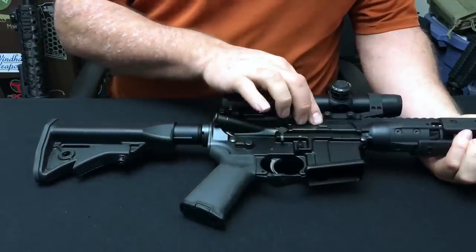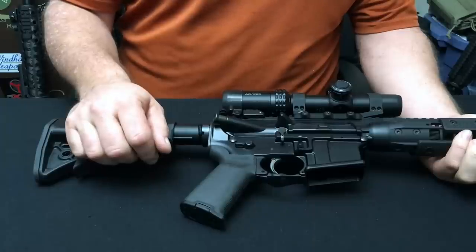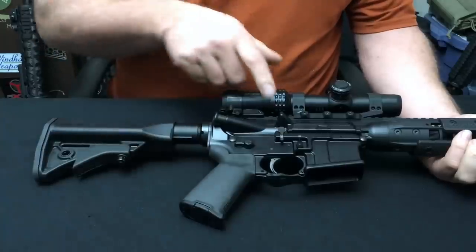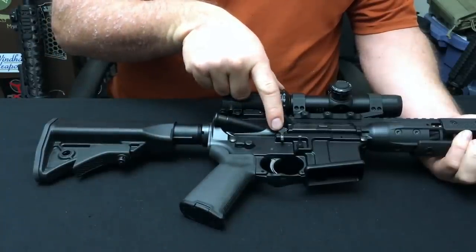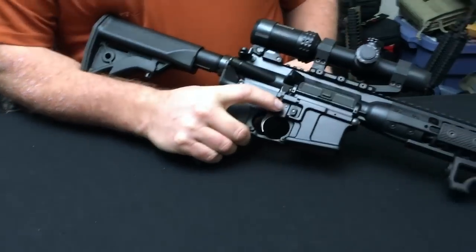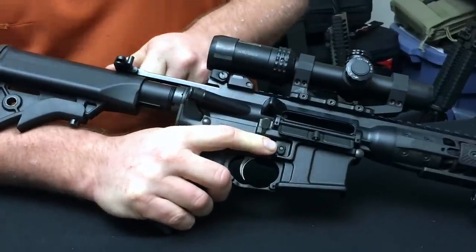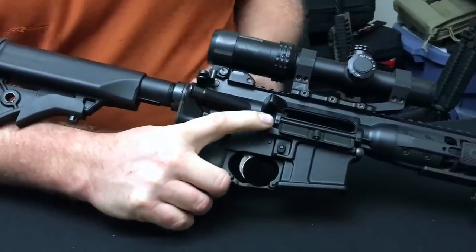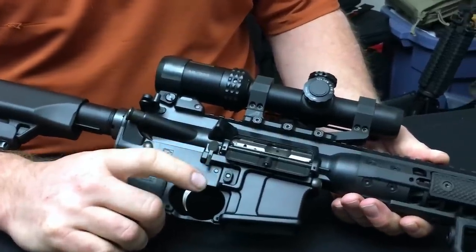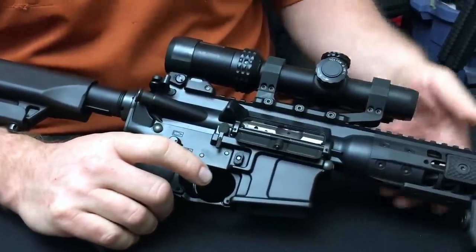Looking at the lower receiver itself, you have a very well-made ambidextrous safety. Very high profile, it's on both sides. And you also have an ambidextrous bolt catch. Now, one of the nice things about this bolt catch is it's not just a bolt release, it's a bolt catch. By pushing in the lower portion of it and pulling the bolt back, it locks to the rear. And then you can also engage it. Of the rifles that are out there with the ambi lowers, it only has the capability of a bolt release. But this one actually works as both a release and a catch.